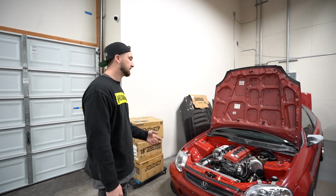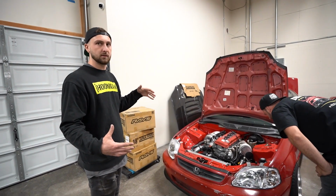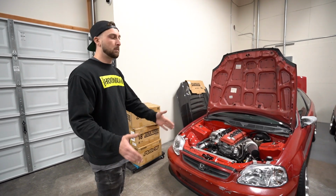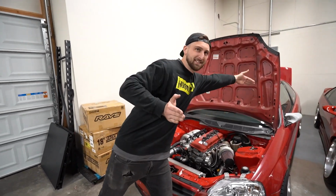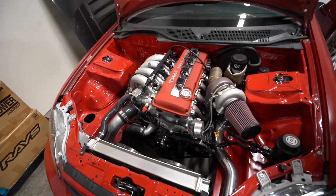The side's pretty decent. It's all S13 stuff, and it's got the same wheelbase, surprisingly, as a JZX100. Really? Yeah, they're deceiving. They look small, but they're not. It's because the wheel to bumper length is really shorter, so there's not as much overhang. And you did an S13 rack conversion. Yeah, it's all S13 stuff.